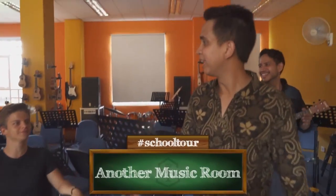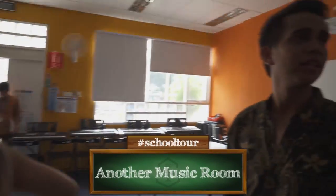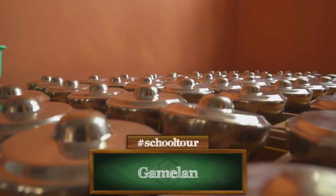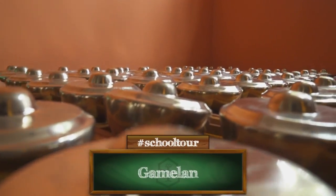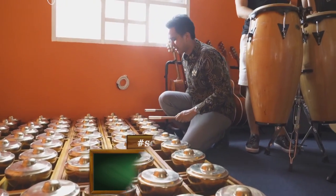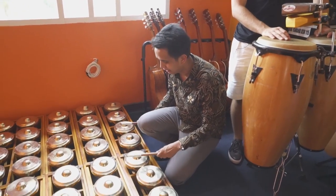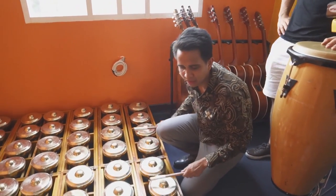Another music room. The one thing this school definitely takes pride in is Indonesian music. They have that Indonesian gamelan. Is that how you play? I have no idea, guys. Sorry, guys, I don't know how to play gamelan.